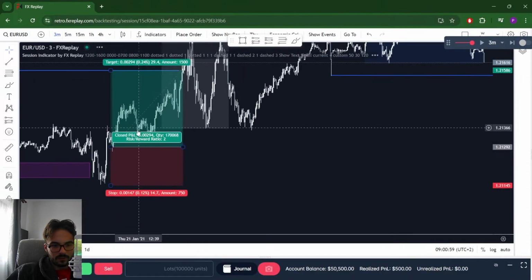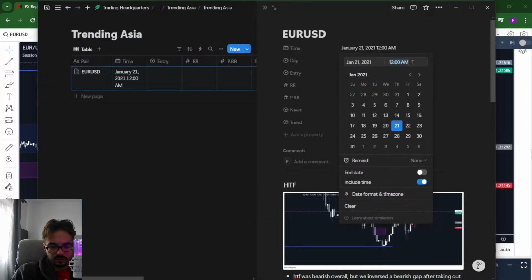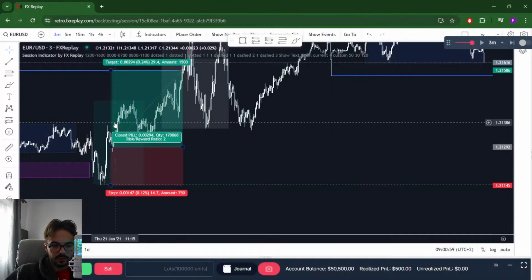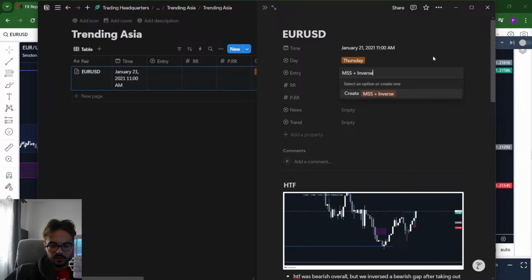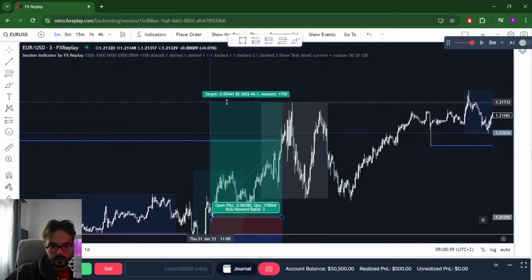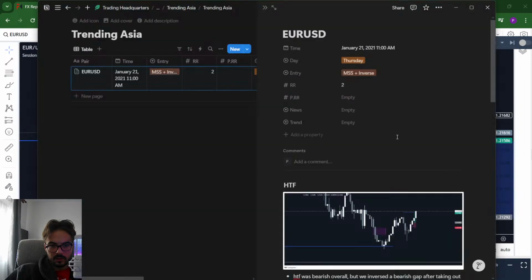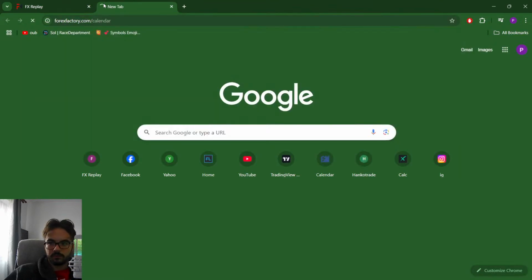Include time. Orange was taken at 11, basically 11, which is 1 hour into the London session. Day was Thursday, and it was a market structure shift plus inverse, and potential R was 3, basically 3. News, let's see if we had some news that day.